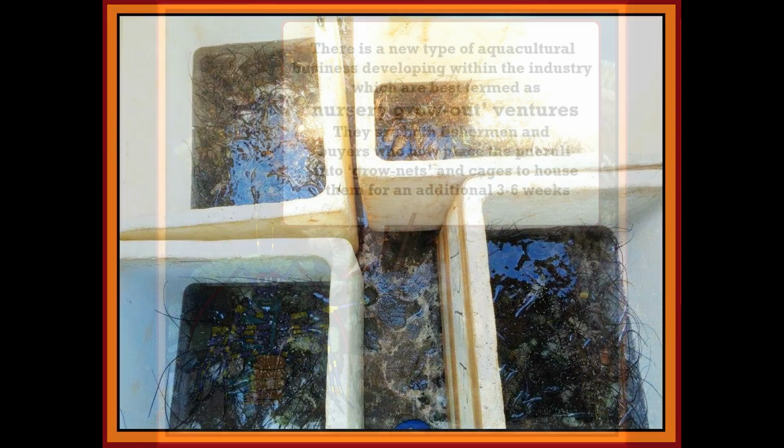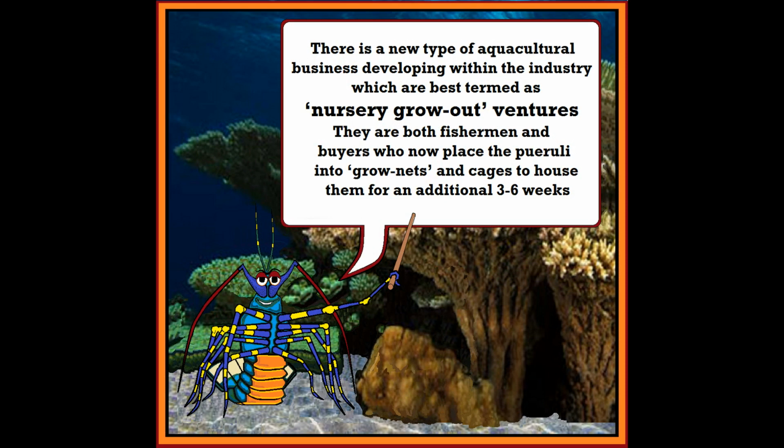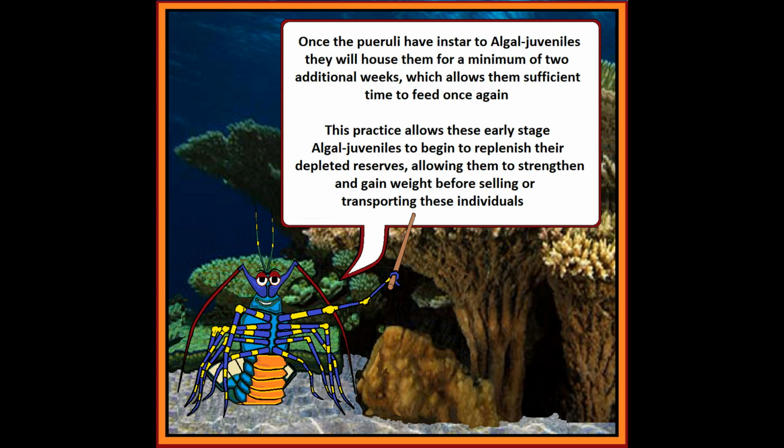There is a new type of aquacultural business developing within the industry, which are best termed nursery grow-out ventures. They are both fishermen and buyers who now place the Puri in grow-out nets and cages to house them for an additional 3 to 6 weeks. Once the Puri have instarred to agile juvenile, they will house them for a minimum of 2 additional weeks, which allows them sufficient time to feed once again. This practice allows these early stage agile juveniles to begin to replenish their depleted reserves, allowing them to strengthen and gain weight before selling or transporting these individuals.